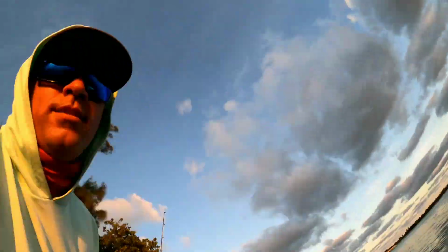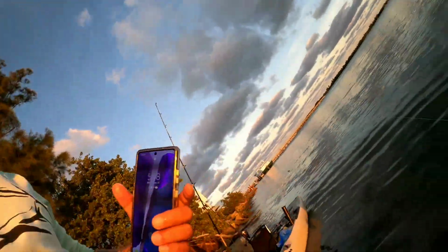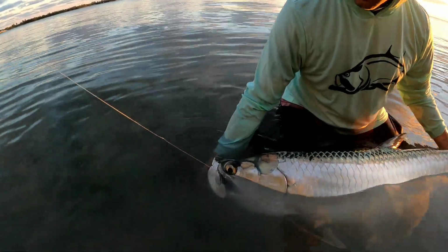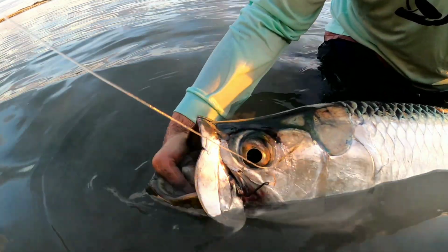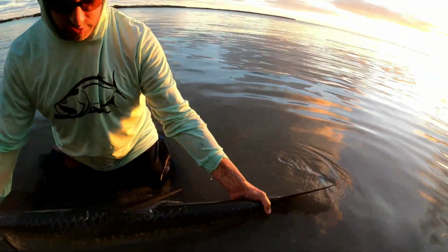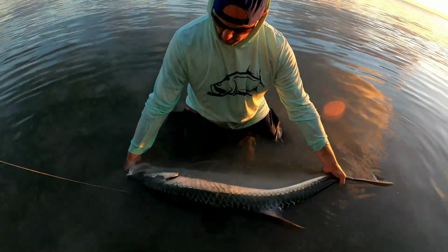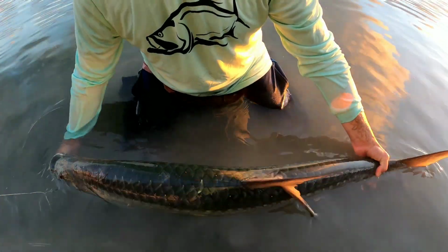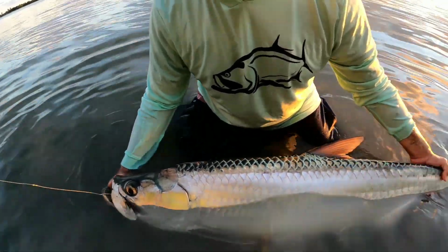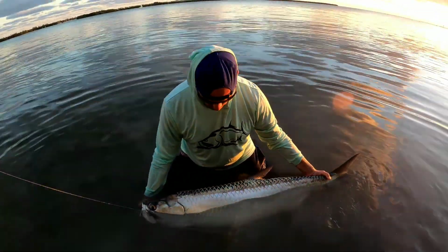Oh man. Look at this thing. Look at that beauty. That is so sweet. Oh my God, my first tarpon. And that's so pretty. Dude, that's a beautiful fish. What is it, about 60 pounds? I don't even know. You see what they call that, Silver King? So silver, so beautiful. Oh, it's so cool.